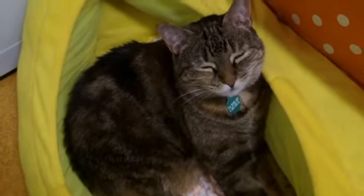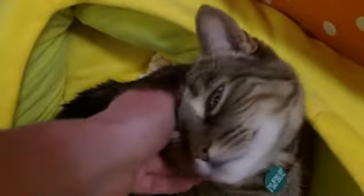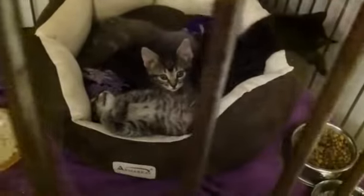Look at her. See, Bella. Open them pretty eyes, Bella. Yeah. Little one going to town over there. There you go. This is bed overload here. I know. I saw that. That's so cute.